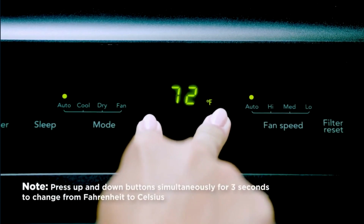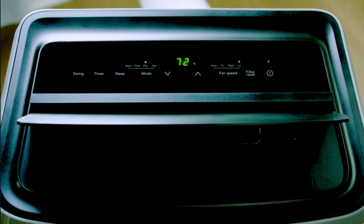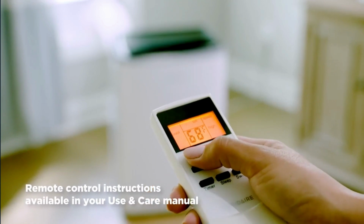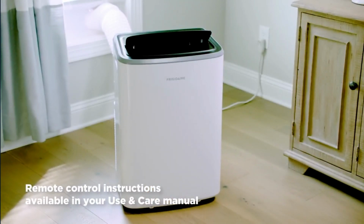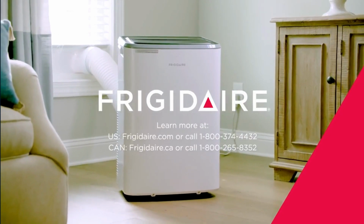Don't let the scorching heat get the best of you. Embrace the soothing comfort of the Frigidaire, your reliable, easy-to-use, portable air conditioner. Get your Frigidaire now and experience the joy of effortless cooling. Beat the heat, anytime, anywhere.